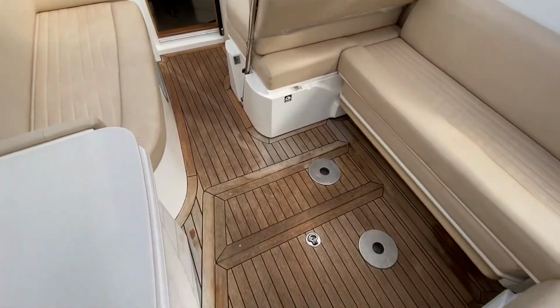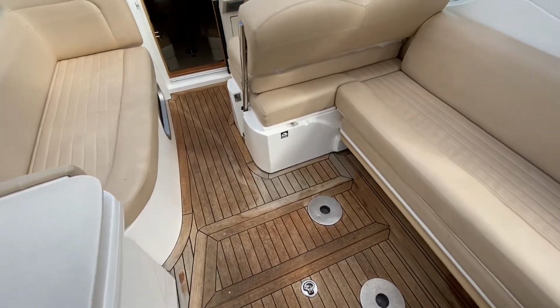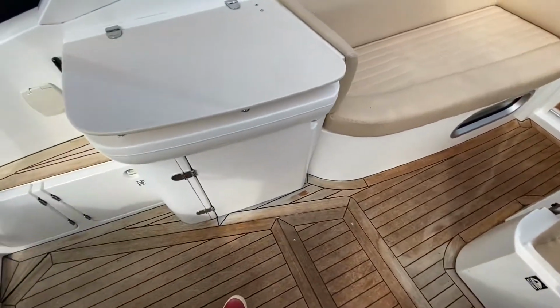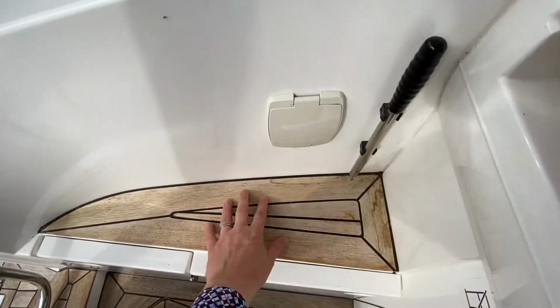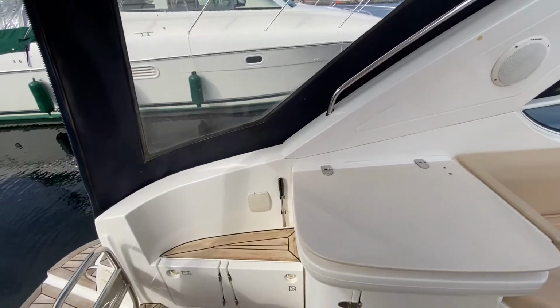The teak floor is obviously a really nice touch. Definitely sets the cockpit off. It is in very good condition as well. Little step here, so if you've got that side panel out, you can step out directly onto the side deck.